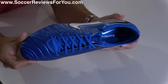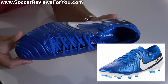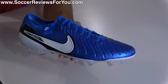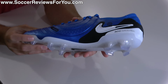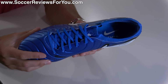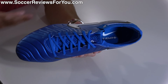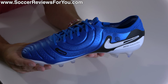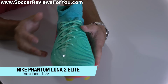The only thing to keep in mind is the first takedown model Legend 10 Pro at $150 offers pretty well 95% of the same experience, making it a little bit difficult to justify the top-end price point of the Elite model for what is realistically no real gains in fit, comfort, performance, or truthfully, anything that most people are going to notice. Which brings us to the 4th spot, where I've picked the Nike Phantom Luna 2 Elite.